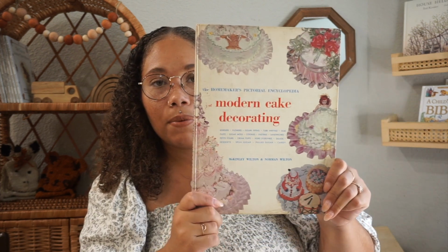And then I also got another vintage book, Modern Cake Decorating, a homemaker's pictorial encyclopedia. So I thought this book was really pretty, and another one that would be really good for decorating. And also, it's just a really cool book, to be honest. It's all in black and white, which I just thought was so cool and unique. And I love it. So, old school cake decorating. I don't know if I'll be pulling any actual ideas for cake decorating from this book, but I just thought it was so beautiful and really nice to have for decor.